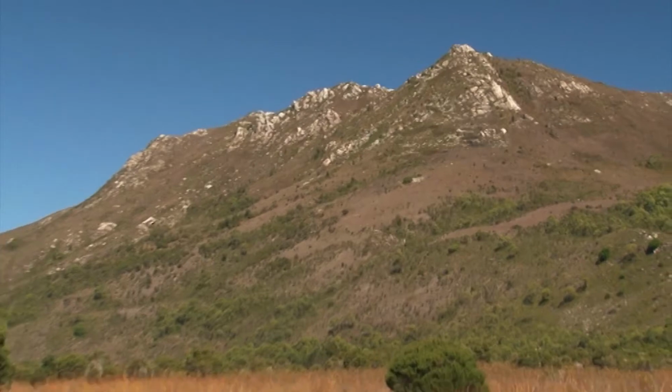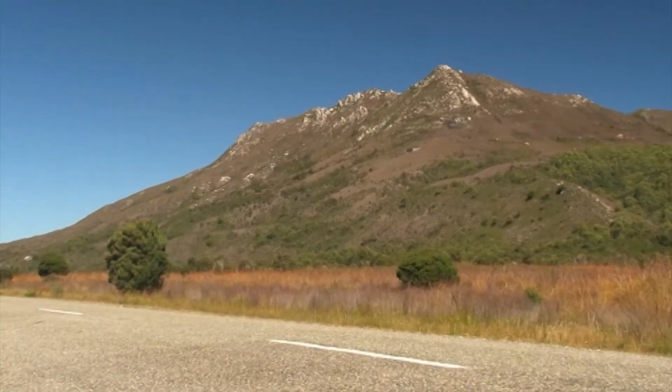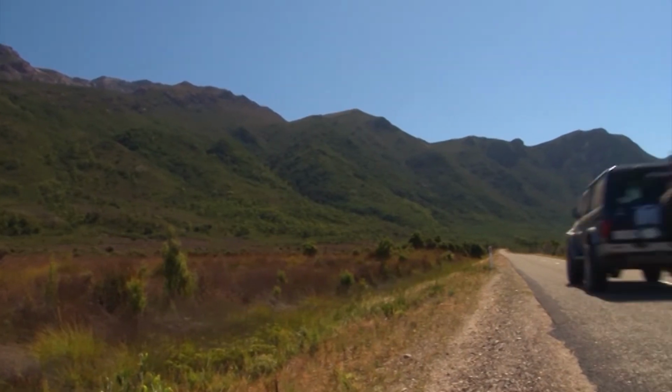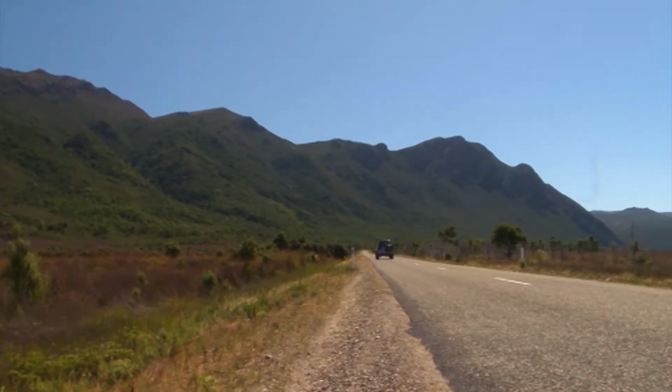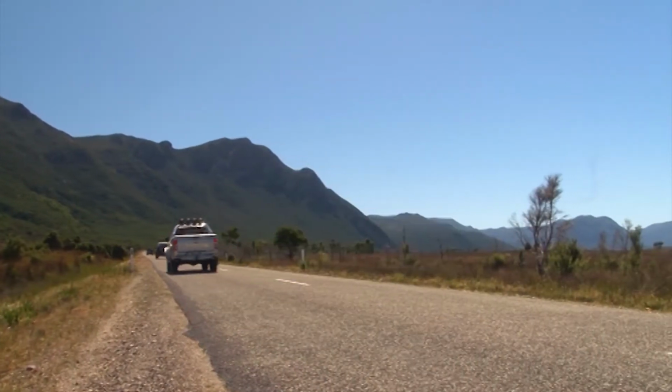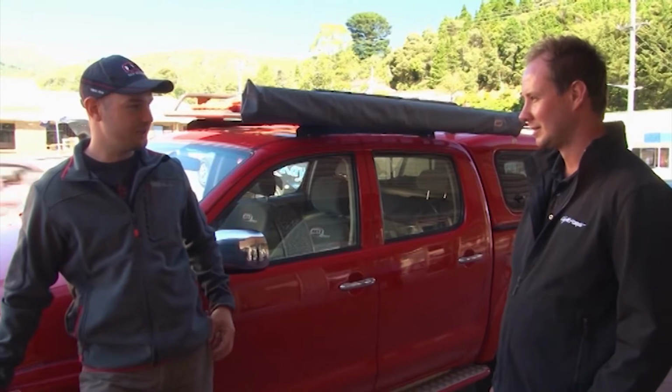Well Sam, my second trip with your 4x4, your first time to Tassie for me, but it's spectacular. I've never seen anything like it. It's thoroughly enjoyable so far, isn't it? Yeah, the terrain that we've been over today, we've been through farmland, we've been through rocky outcrops, we've had rainforest almost type scenery, so it really is a bit of everything down here in Tassie. It's fantastic.